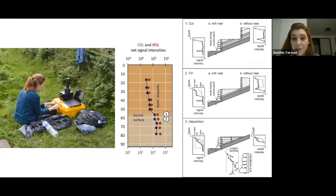What you can then do is plot those measurements on a graph that shows you their position in the profile. And based on that information, you choose your most interesting horizons. And that's usually where you see a spike or an inversion in that graph, because that will tell you something about the construction history of the earthwork. And so that's where you need to place your dating samples.